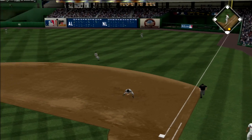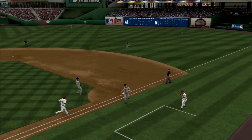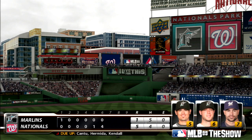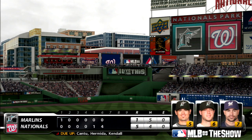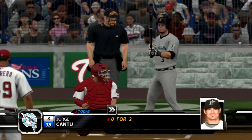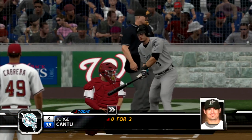Swinging, a ground ball to first. On to first with it is Helms to end the inning. So it's 4 runs on just 3 base hits, no errors, and no one left on base. We're through 6 full. Washington leads this one 5-1. Jorge Cantu will stand in, 0 for 2 thus far.